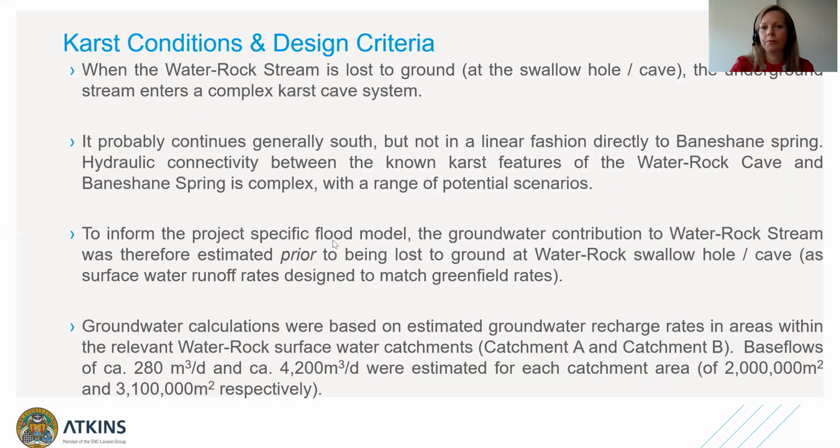So to inform the project-specific flood model, the groundwater contribution to Water-Rock stream was estimated prior to being lost to ground at Water-Rock swallow hole and cave. This was based on the understanding that, in terms of SUDs, the surface water runoff rates were designed to match existing greenfield runoff rates, so there will be no change. And then groundwater calculations for the surface water catchments were based on groundwater recharge rates in the relevant catchments, taking account of land cover, infiltration rates, and areas, as well as the local geology.